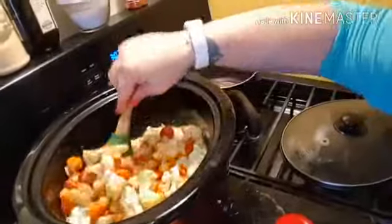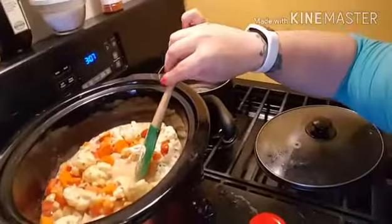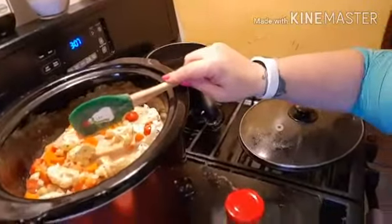The recipe I found on Pinterest, of course. It says that if you cook it on high, it should cook in about 2 hours. I could go as long as 3, 3.5 hours before I'm going to need to eat supper. So I threw in a can of chickpeas, half of a head of cauliflower.